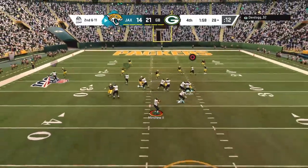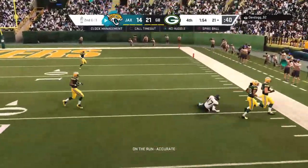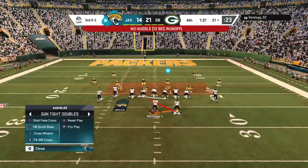Throwing on second down now, Minshew. Flush to his right, and this one into the hands of DJ Chark. The reception is good for 7. It's third down.